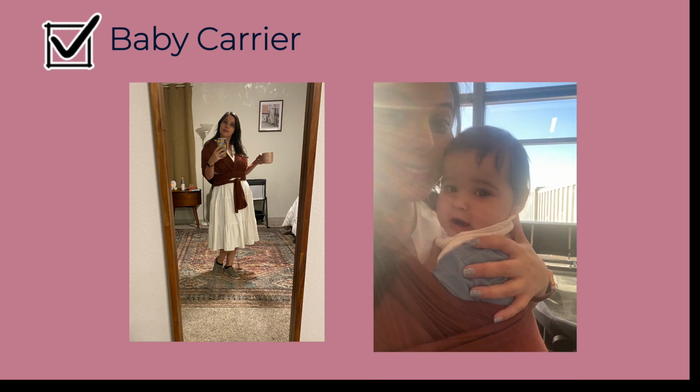And then once we got on the plane, I used the Solly baby wrap as kind of like a little blanket or a way to shade out light. So it's really light and comfortable and soft, and it made that whole experience a lot easier.